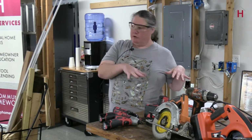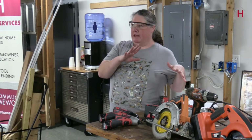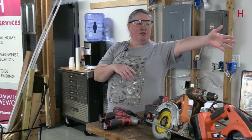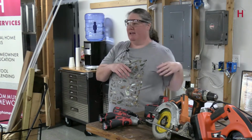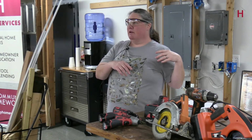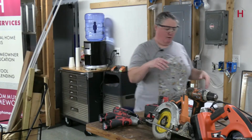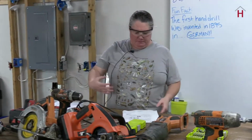So we have circular saws, we have a leaf blower, we have a chop saw or a miter saw like that, and there is a table saw as well. We don't have that yet because, I don't know, my husband hasn't been good enough for me to buy him one.